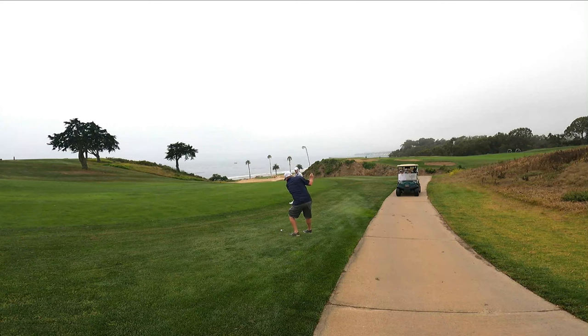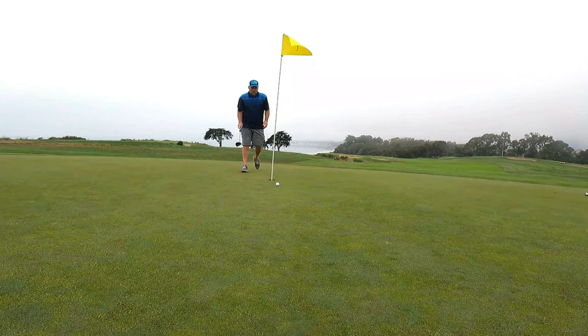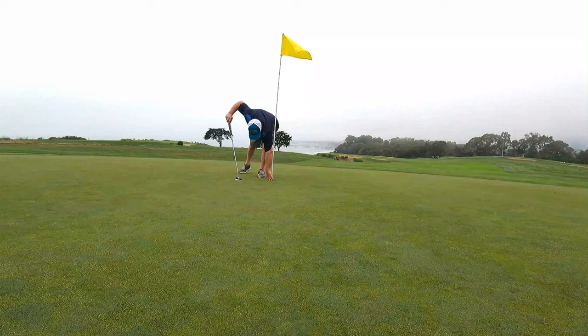So after catching my breath from walking up that hill, I step up here and hit an iron shot, a little bit deep, a little bit left of the flag. And I played a wedge to here, have a look to save par. But once again, these greens just got me tapping in for a bogey.